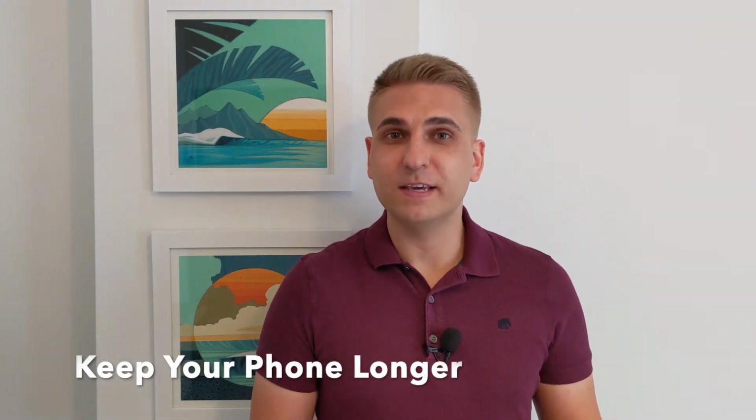Tip number 3 is to keep your phone longer. We all know that Apple, Samsung, and Google release new devices about once a year. And we've seen the lines outside the Apple Store every September, right? Well, instead of upgrading every year, try to extend that to 2 years. You're going to save a lot of money in the long run if you don't upgrade your device every single year.